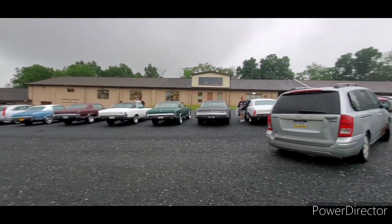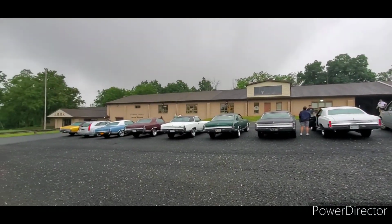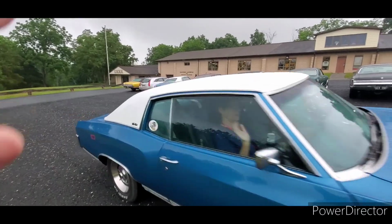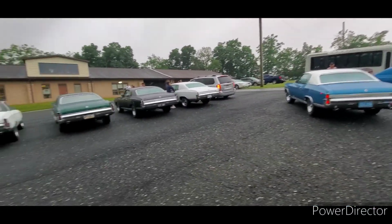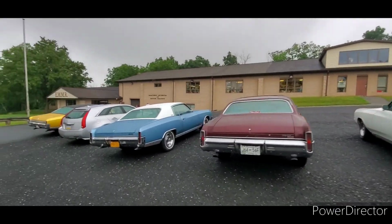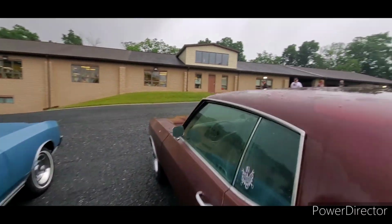At the Eastern Museum of Auto Racing here with the club this morning. I'll show you around a little bit in there. Jim had to cut his belt off because his air conditioning compressor decided it wanted to lock up. So here we is.